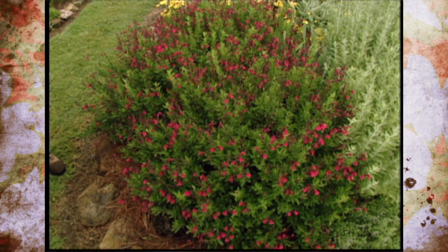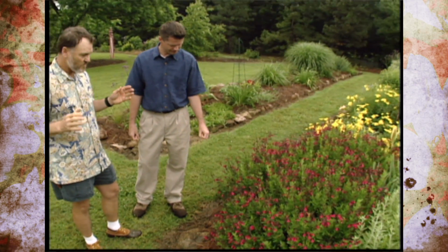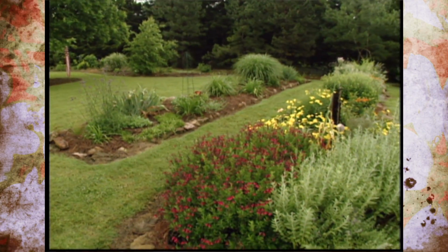This particular cultivar for us blooms off and on all summer, and then it'll have another really big show in the fall. They don't call it autumn sage for nothing, do they? Apparently not. Okay.